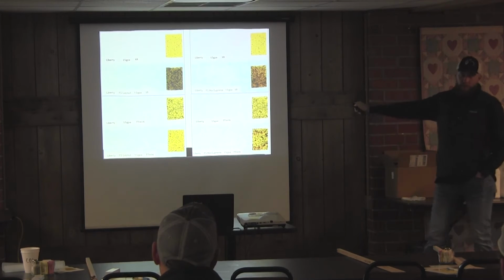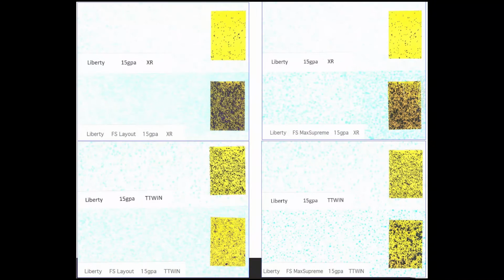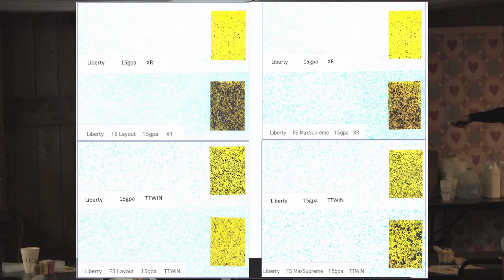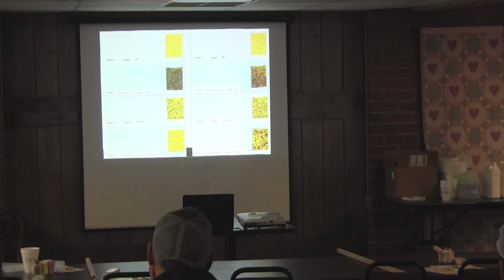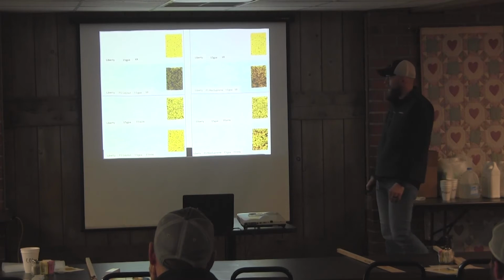Same situation, we switch gears again. Turbo twin nozzle, okay? You can see the coverage here with just Liberty 15 gallon an acre. When we add layout, coverage actually decreases. So if you were to actually add a drift reduction agent, drift reduction adjuvant, and I would tell you that your coverage would get worse, that's not a good situation, right? Not for me as a provider, not for Centerra as the retailer, and certainly not for you guys as the grower if you guys are doing your own spraying or they're custom applying for you, right?